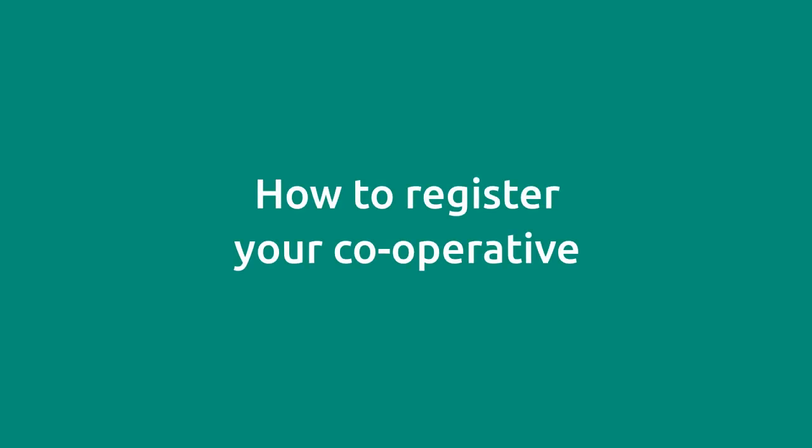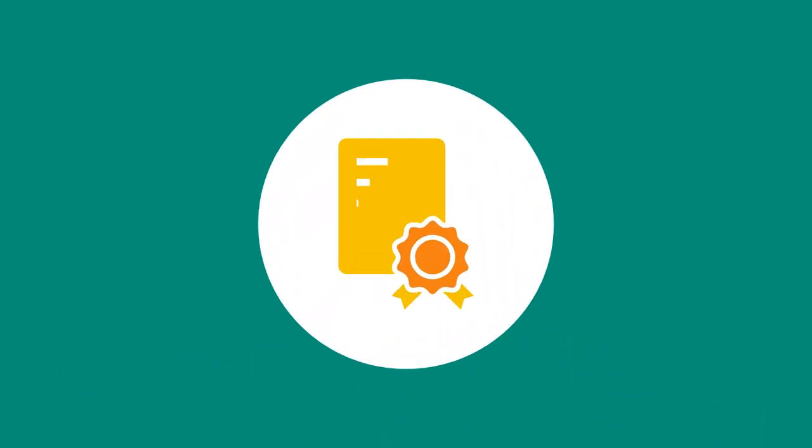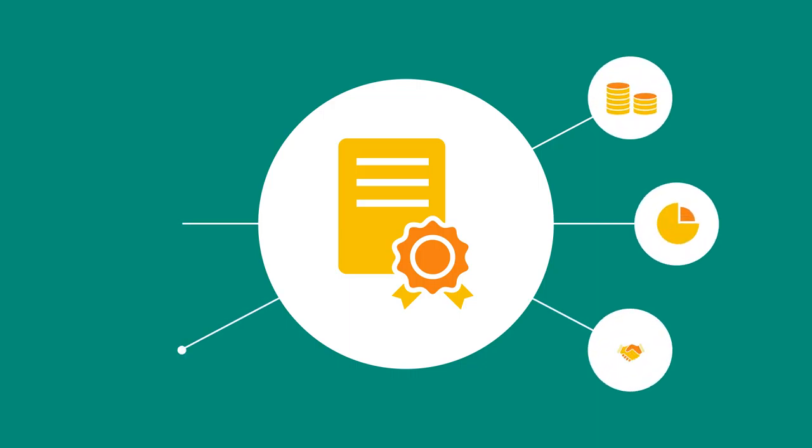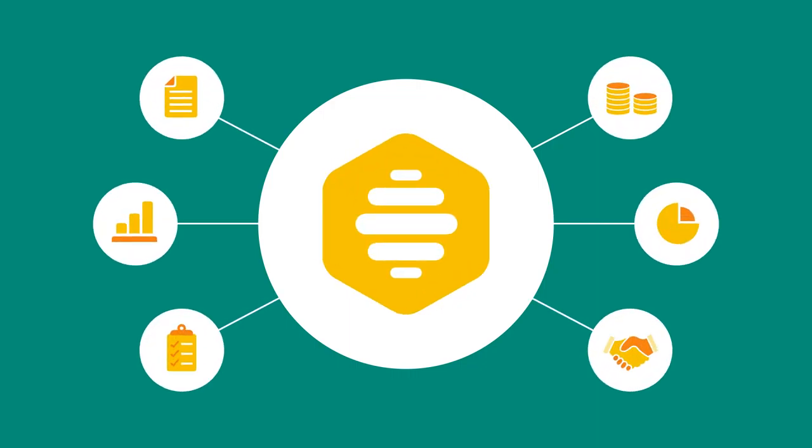How to register your co-op. If you've got a great business idea and you're raring to go, the next step is to decide on your structure and get your co-op registered. There are several things to think about which The Hive can help you with.